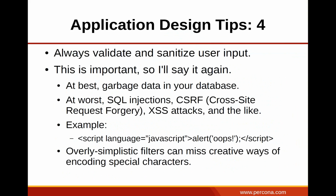And if it gets displayed on that user's profile page by someone else who happens to be looking at that profile, well, they might have just run a whole bunch of scripts that transferred their cookie information or caused them to click on something that they didn't know about. You just don't know. And it's important not to use some overly simplistic filter, just looking for, say, greater than and less than signs, because you can miss creative ways of encoding these things.